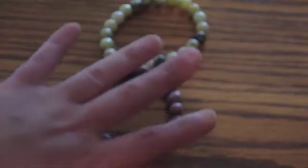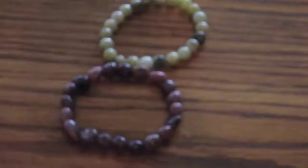Sorry, I'm trying to get it to focus. This camera, I swear. Sorry about that thing on my hand. That's just a blister from gardening previously. Anyway, I guess I'll just keep going.